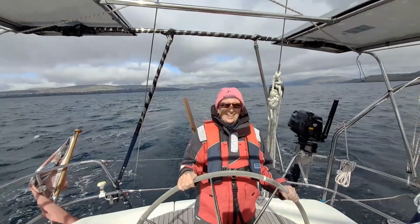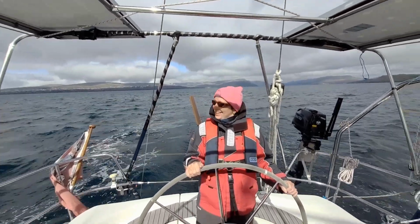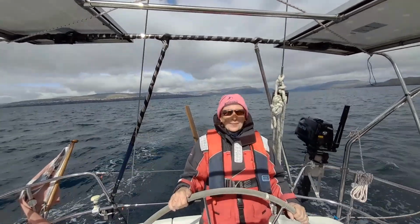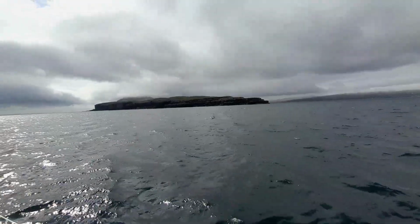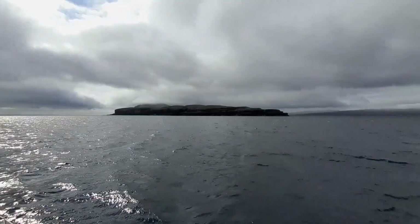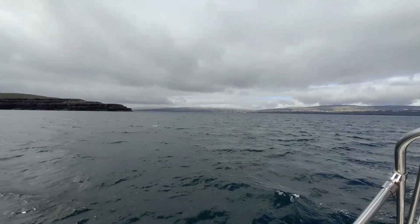We've made our turn around the top end of Nólsoy and as you can see the weather is fantastic. Had to put my shades on, the sun is out and beaming so much, it's lovely. There's puffins flying past. And there is the island of Nólsoy, with Tórshavn in the background.